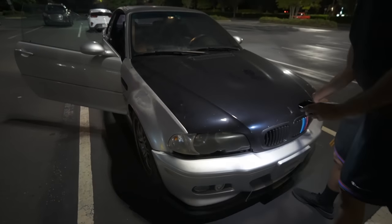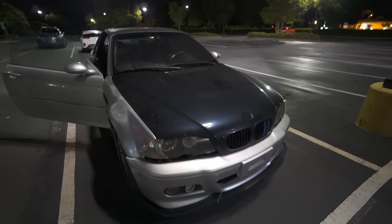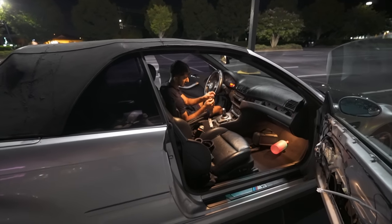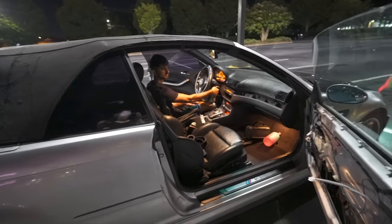At least it looks a lot better with the black hood instead of the red. Right. That kind of matches the top if the top wasn't so crusty. Oh yeah, true. I wonder if it has remote start because it's got all of this. Should we experiment? Maybe at home.